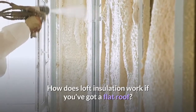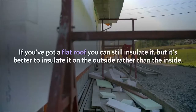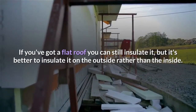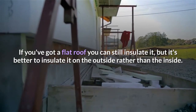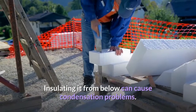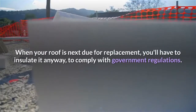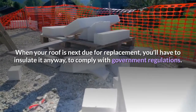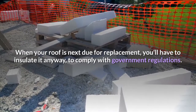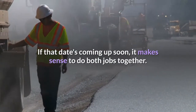How does loft insulation work if you've got a flat roof? If you've got a flat roof, you can still insulate it, but it's better to insulate it on the outside rather than the inside. Insulating it from below can cause condensation problems. When your roof is next due for replacement, you'll have to insulate it anyway, to comply with government regulations. If that date's coming up soon, it makes sense to do both jobs together.